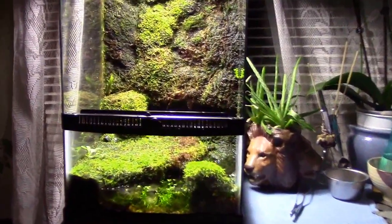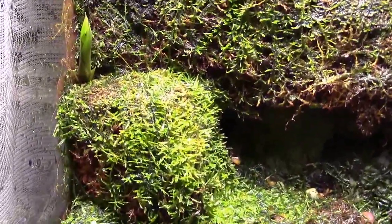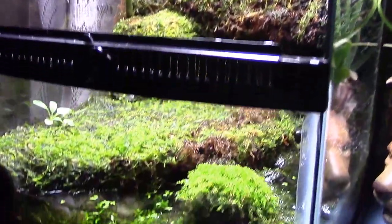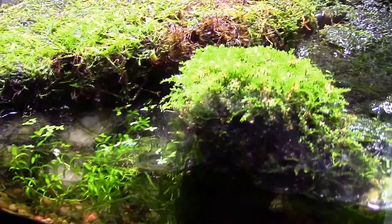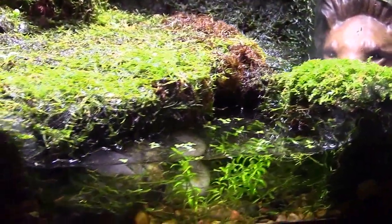We'll quickly check out the vivarium because it's popping. It's so green nowadays. A lot of this vegetation's looking really good and I'm stoked about it. I told you it's a slow growing system, but it's really looking good. A lot of this moss, even some of the moss that I had pulled out from outside, has really done very well.